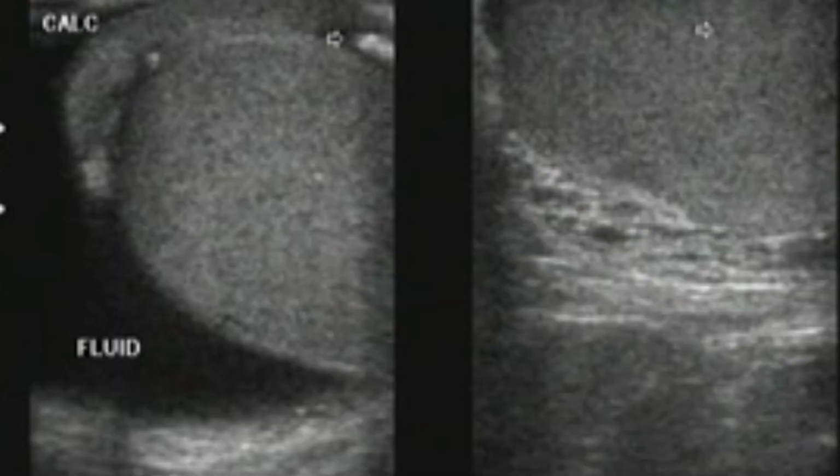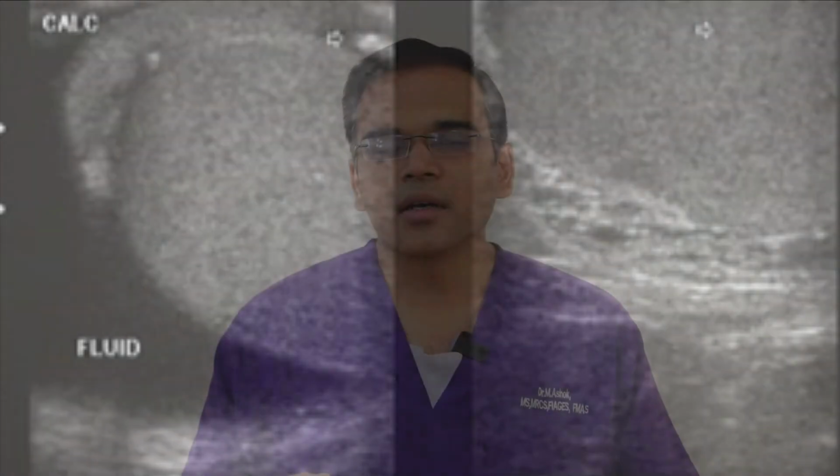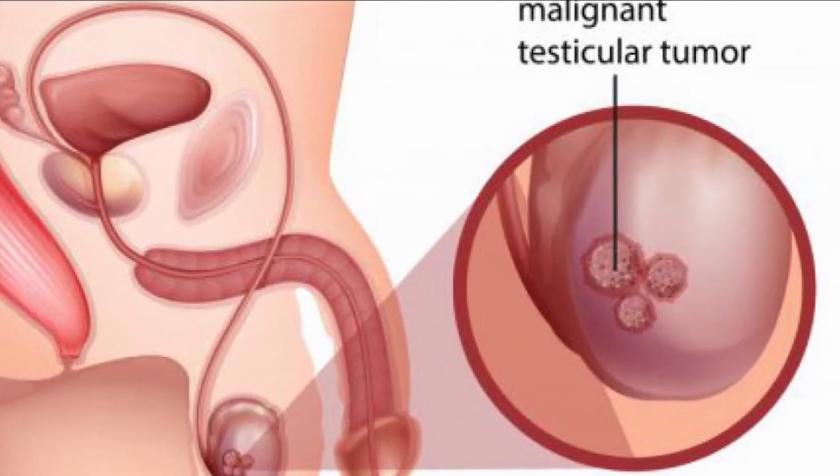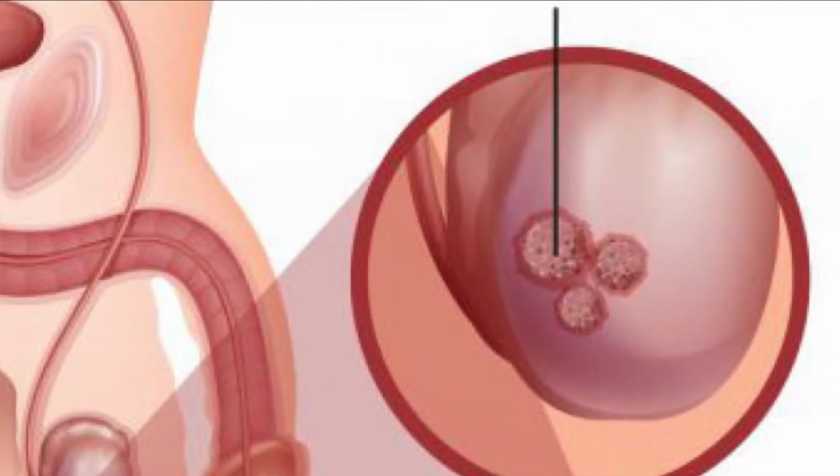If the testis is not palpable, always seek a doctor's advice, get a scan done, and see where exactly the testis is. There are many surgical procedures to bring down the undescended testis and keep it in the scrotum. But if we miss it, it will always be underdeveloped, meaning sperm cell development won't happen, and in a few scenarios it may turn into a cancerous lesion in the future. So with cryptorchidism or undescended testis, with early identification and early rectification, we are always in safe hands.